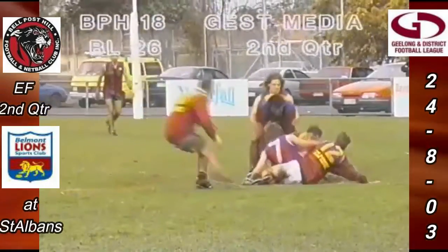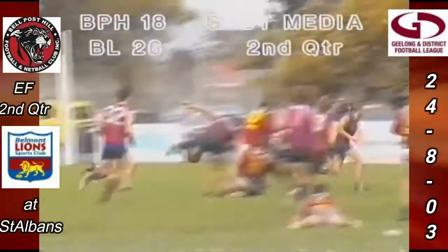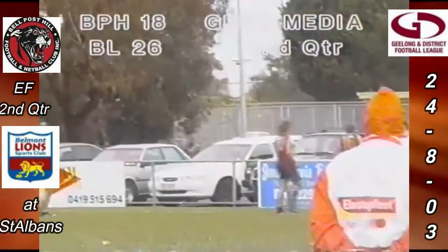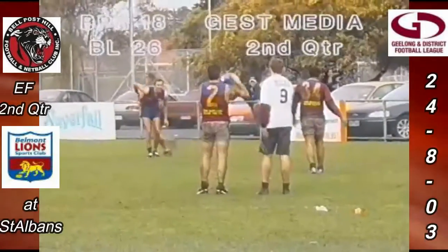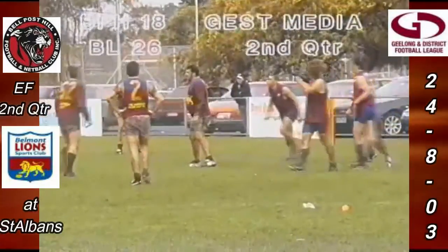Does well. Ball comes out. McVilly can't pick it up. He finally does. Can't get a handball clear. Now he does. Corbett toe pokes it forward only as far as the boundary. A couple of players sliding very, very hard toward the fence. They're both okay. And the ball out of bounds once again. So pressing very hard at the moment, the Belmont Lions. It's the 21.5 minute mark of the second quarter.